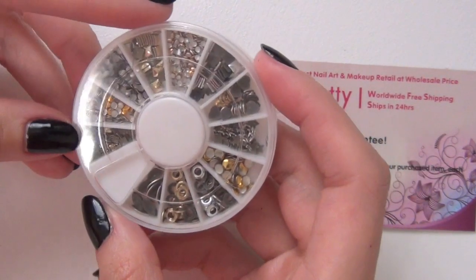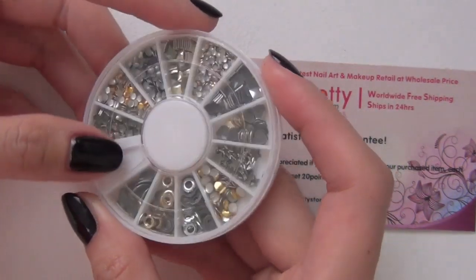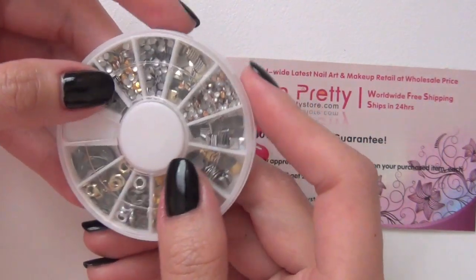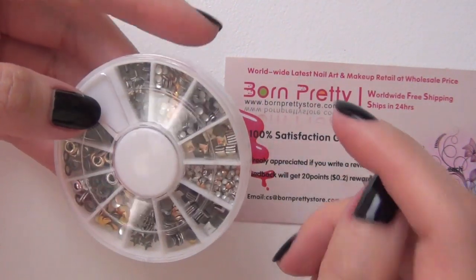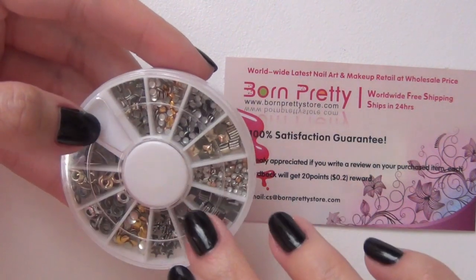It looks like even if you do a design on all 10 fingers using just one compartment, you have quite a few manicures to work with. Like this one with the smaller size studs is filled to the brim with studs. So now I'm going to zoom in and show you the detail.